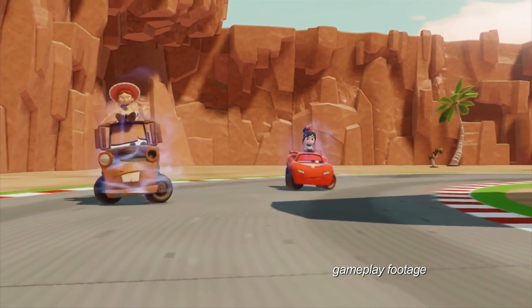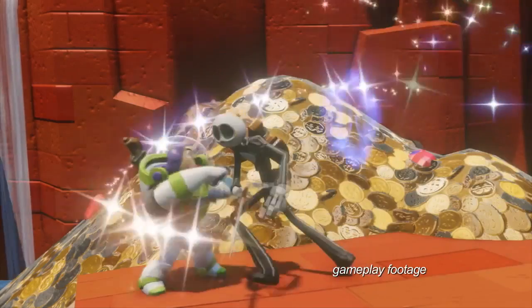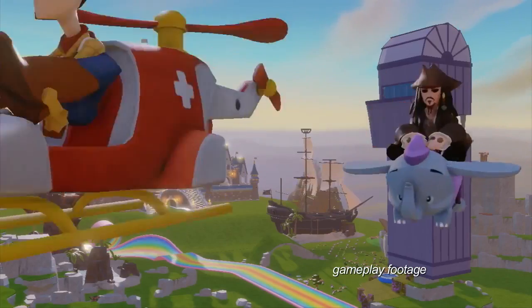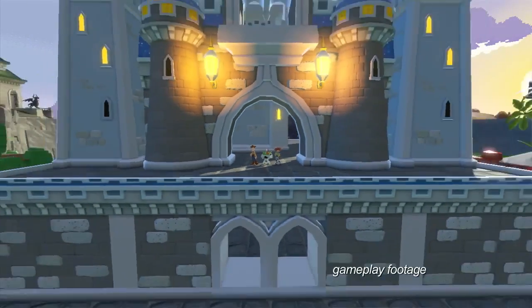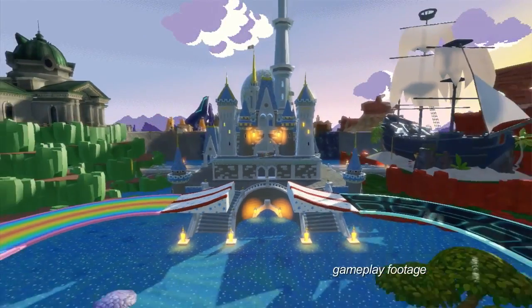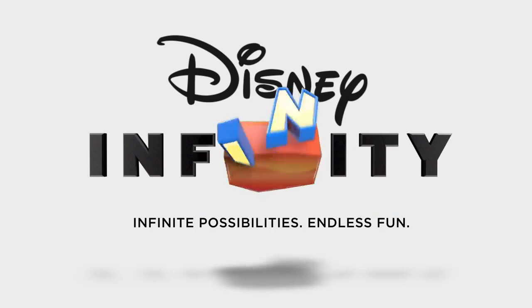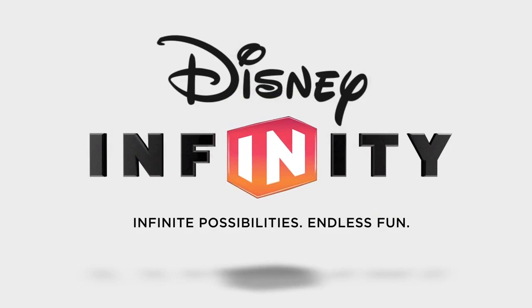And equally, you can take your edited worlds onto the iPad, edit that in the app on the go, and bring it back into your console when you're back at home. So there you go, as the footage rolls, you can see the broader picture of Disney Infinity as we have seen all these playsets now. And I think it's going to be really good to look forward to seeing how this franchise expands and moves on as the year progresses.